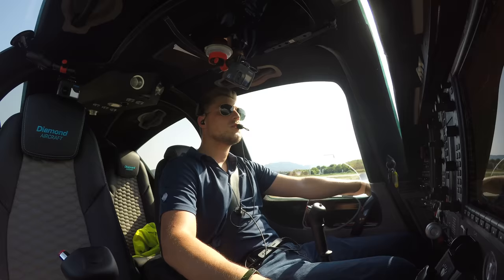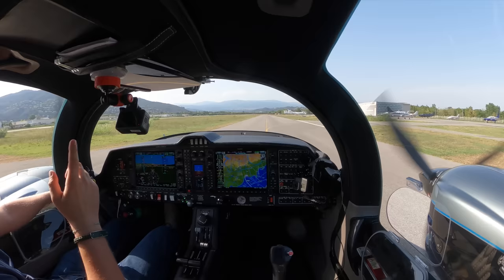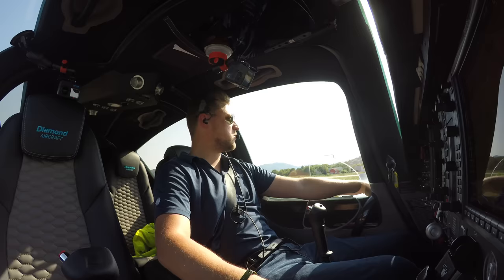Crazy to see how big airplanes can land on this short runway. This amazes me. This is cool. And guys, I tell you what, it's hot. 32 degrees. And this airplane is not equipped with an air conditioner.